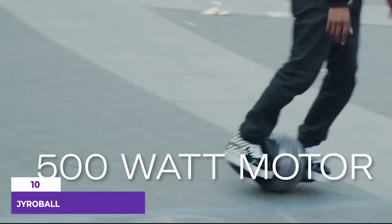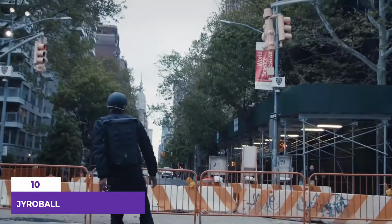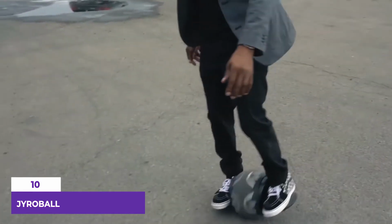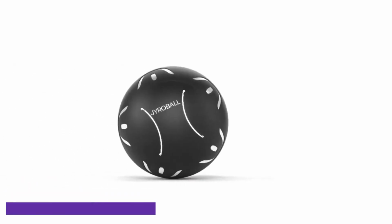Motor. It is a 500 watts brushless motor. Speed. It has a speed of 12 miles. This device can endure a maximum load of 220 pounds. Rechargeable. This spherical ball is also rechargeable. Weight. It is a very lightweight and compact gadget that weighs only 20 pounds.